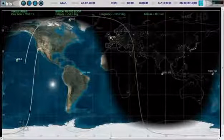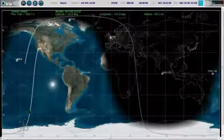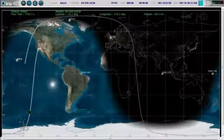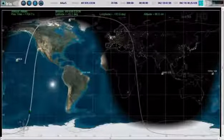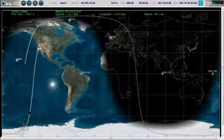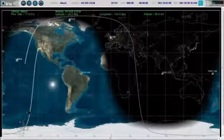Bottle pressure looks good. Tank pressure's good. And the electrical system is no change, operating normally. We're going to look now at some video launch replays from different camera positions at the pad and around Vandenberg.